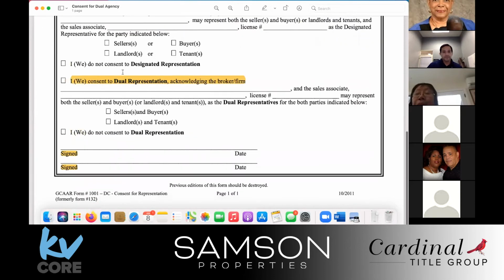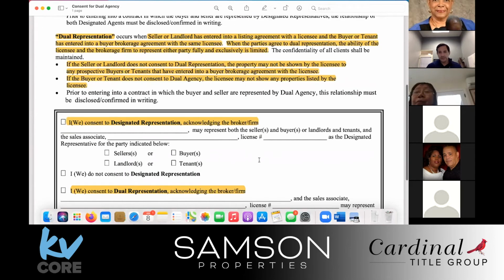Ernesto, all these forms are in the loop, right? Yeah, I think so. Yes, these forms are in that loop, GCAAR DC. And they have a different jurisdiction, Prince George's and Anne Arundel, or is this different? Yeah, you have to look at different forms, different packages, different folders. So, consent for dual agency. Let me make sure I got this on here for you guys. If you look at the chat box, you've got consent for dual agency there.